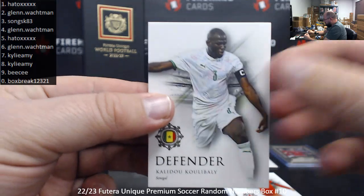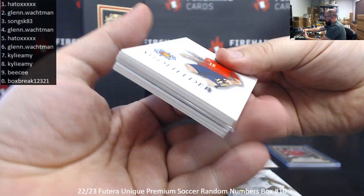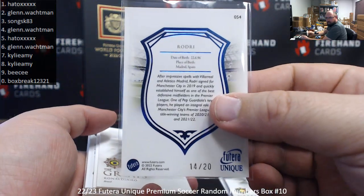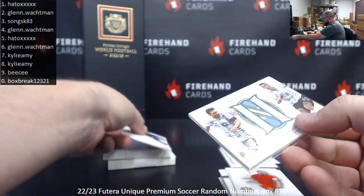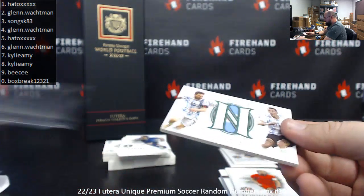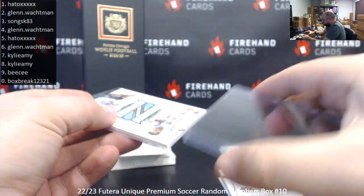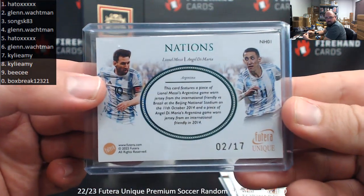Mason Mount and Kalidou Koulibaly, pack 2. Got a blue foil of Rodri for Spain. The blue is serial number 14 of 20, spot 4 to Glenn Walkman. Ronaldinho, Harry Kane. Got a Green Nations dual memorabilia here, Lionel Messi and Angel Di Maria for Argentina. Very nice. Give me a serial number on the back of this thing. Serial number on the back is 2 of 17, spot 2 to Glenn.